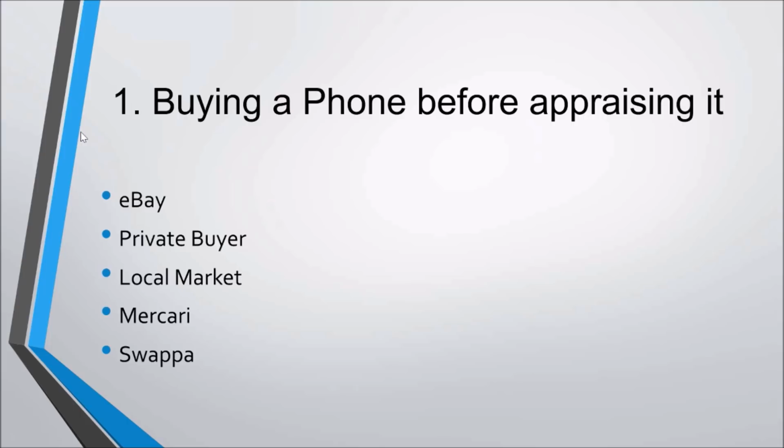And there are different platforms you guys can use to appraise these phones. eBay is the number one that I use. If you have a private buyer, somebody who pays cash, or you send phones to, they have price sheets. You can go off of that. The local market, how you do that is you find similar phones that you want to appraise and see where they're priced at. See if they sold already. If they sold for a certain price, okay, you can get that price on your local market. Mercari tells you when the phone has sold. It has it in big orange letters, sold, okay? Swappa is another way you guys can appraise and see what phones are going for. So you have these different platforms, so utilize them.